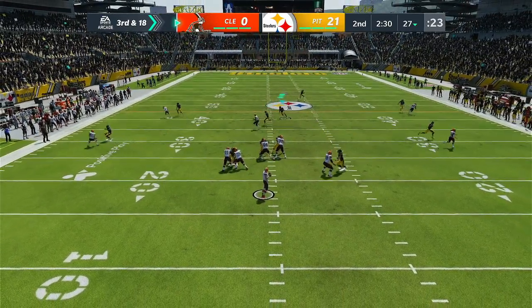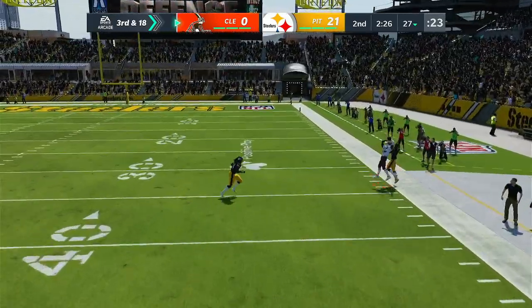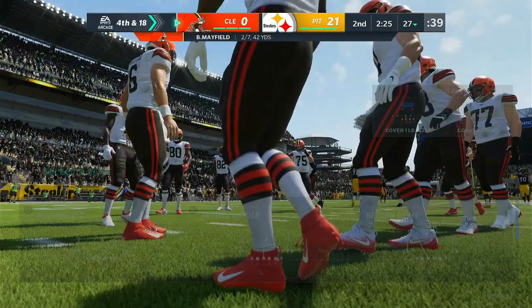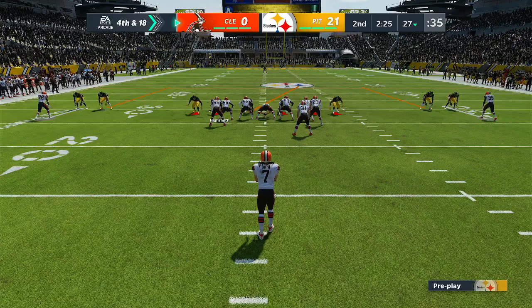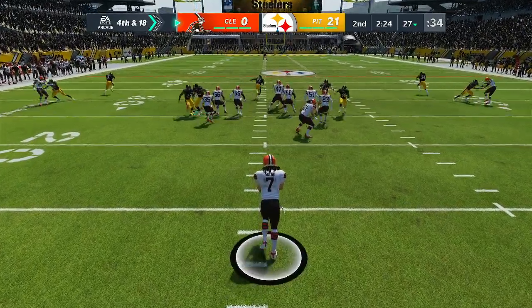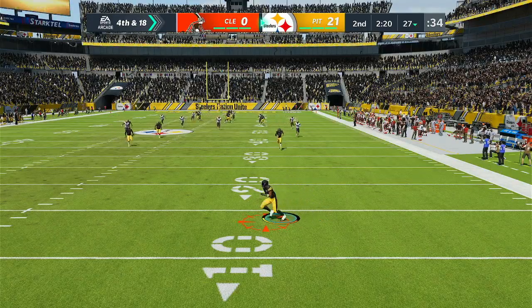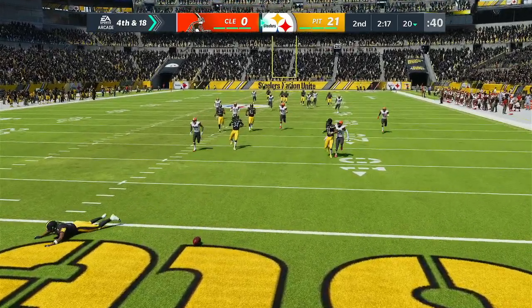Mayfield. Oh, he'll let one go deep for Higgins. And that will be incomplete. They weren't scared to let it fly, but it falls to the ground and brings up 4th down. I know this offense was expecting to do big things, but it certainly hasn't turned out that way, at least not through the first 3 drives. They're definitely going to put their heads together and start concocting some offense that'll move the ball downfield.